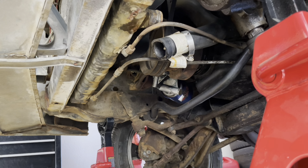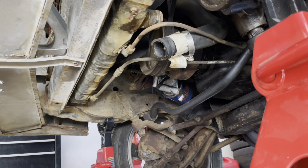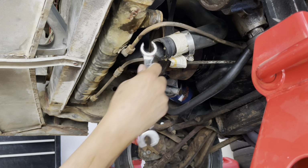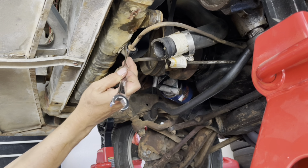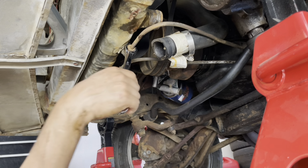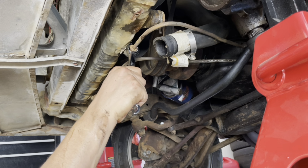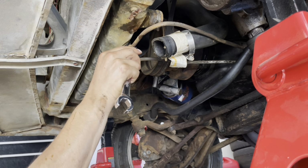So one thing to note about all this as well is regarding water in the transmission, it could just be a little pinhole leak in the transmission that's just barely spraying water in there. That's causing the water to be foamy and milky like it is. So it doesn't have to be a major leak. So that's one thing to consider about all this.